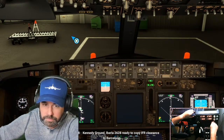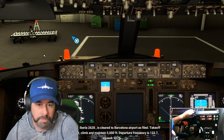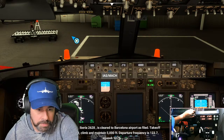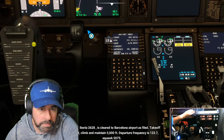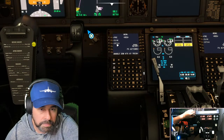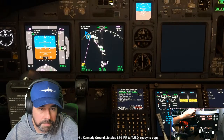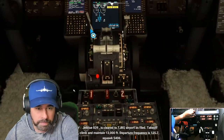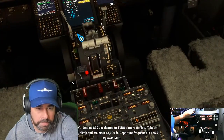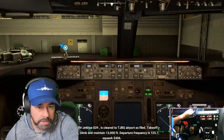Ground Iberia 2628 ready to copy IFR clearance to Barcelona. Iberia 2628 brakes off. Cleared to Barcelona Airport as filed. Cleared to Tango Juliet Bravo Quebec Airport as filed. Take off runway 4 left, climb and maintain 13,000 feet. Departure frequency is 125 decimal.